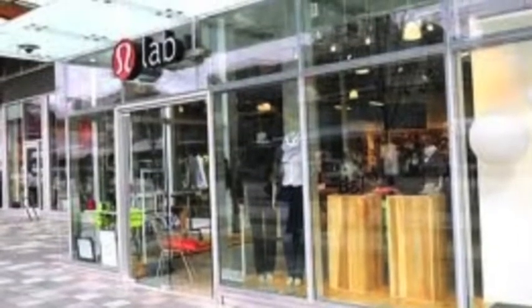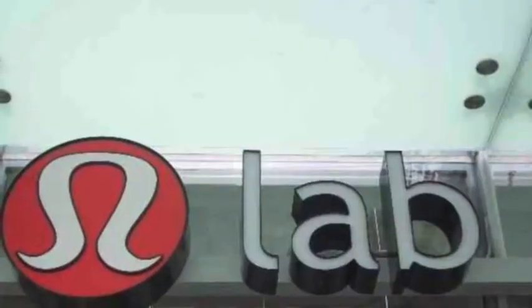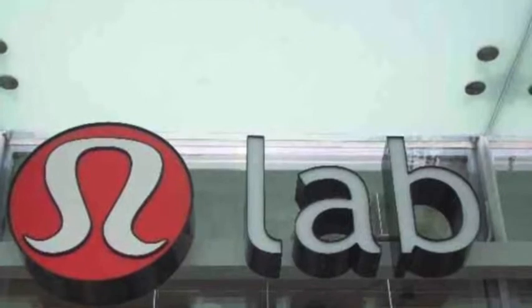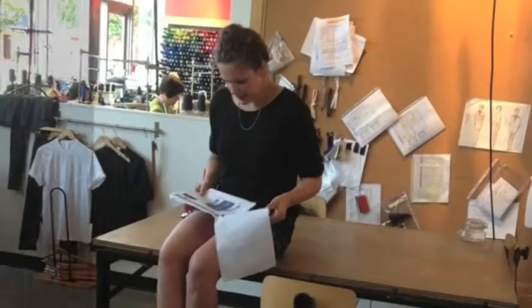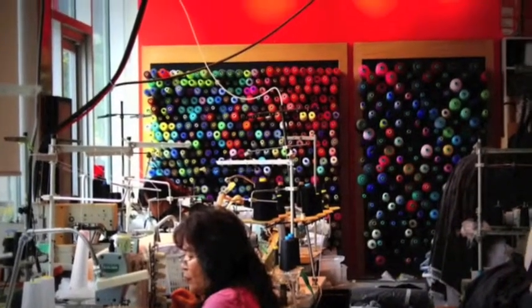The Lulu Lab, located in Vancouver, is a unique store. In this store, local designers create unique products for a niche market. Emily is a recent graduate from Kwantlen Polytechnic University. Here she designs men's fashion.